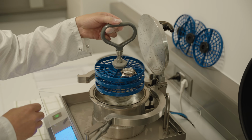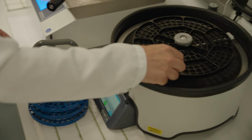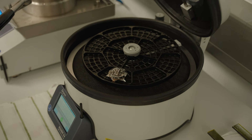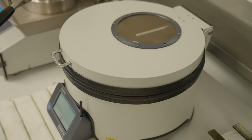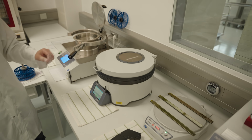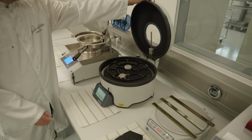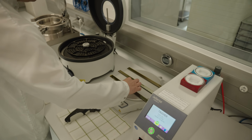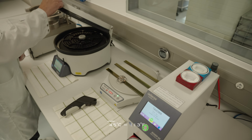So now we take out the watch head from the water, and we still do not know if there is a leak or not. We close the dryer. This is to remove all the water from outside. So now the case is completely dry from outside, and we need to take it out. We put it on a heating plate, and the heating plate is heating up to 40-45 degrees Celsius.